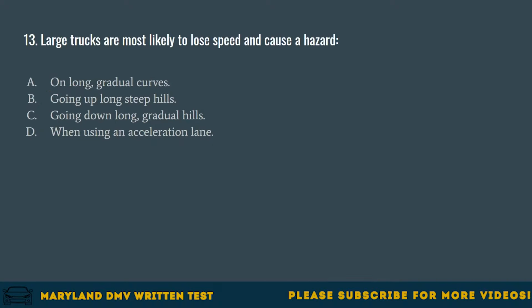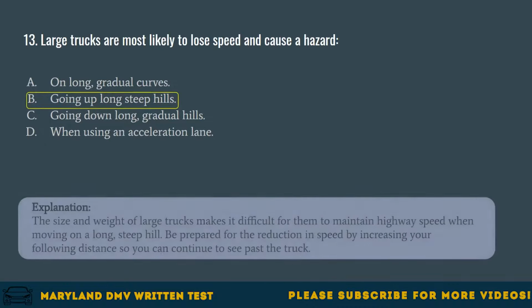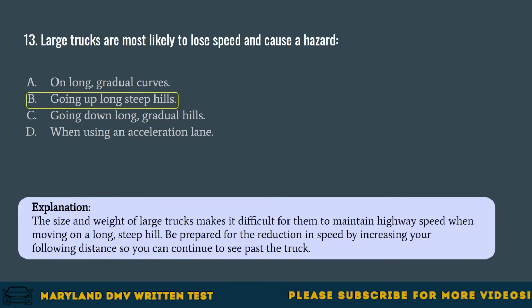Question 13. Large trucks are most likely to lose speed and cause a hazard, A. on long, gradual curves, B. going up long, steep hills, C. going down long, gradual hills, D. when using an acceleration lane. The correct answer is B. Going up long, steep hills. The size and weight of large trucks makes it difficult for them to maintain highway speed when moving on a long, steep hill. Be prepared for the reduction in speed by increasing your following distance so you can continue to see past the truck.